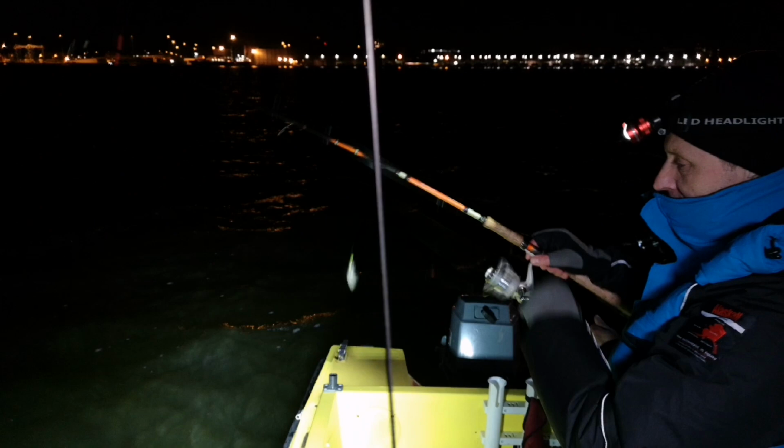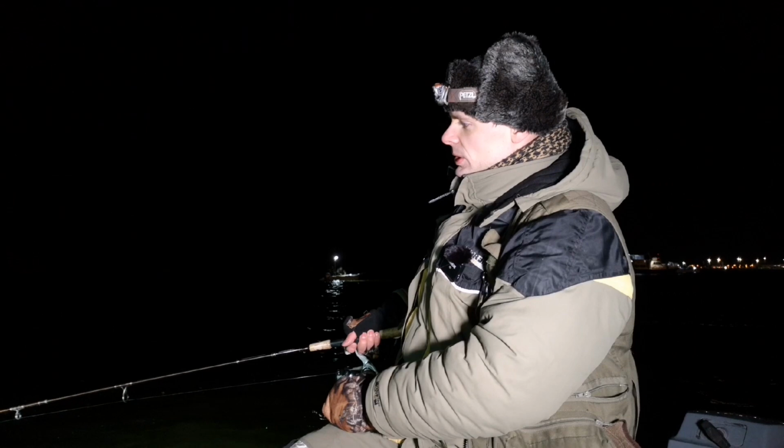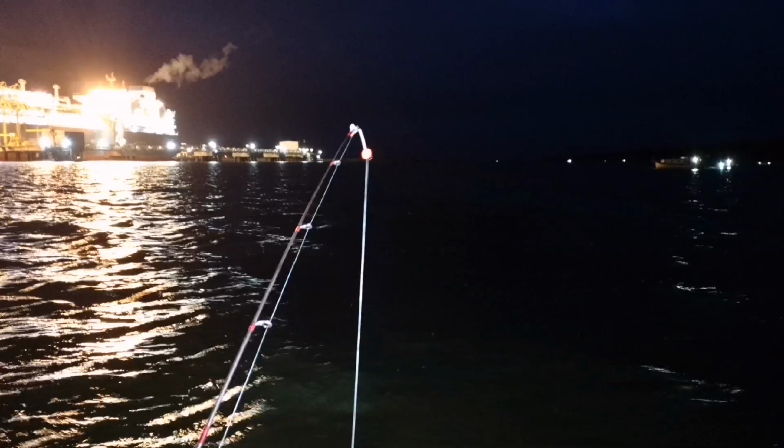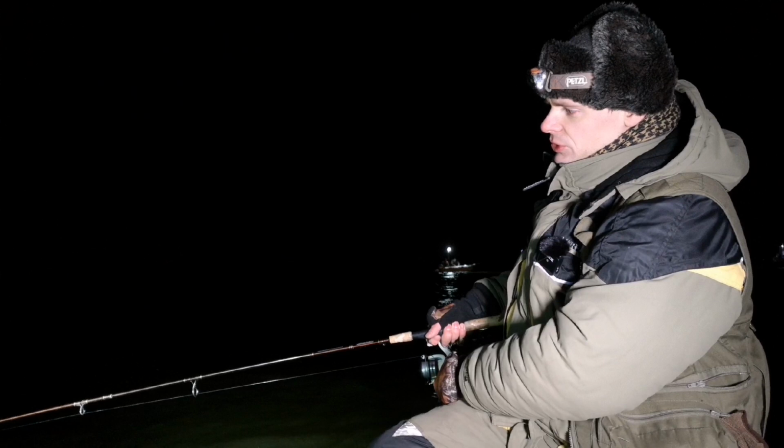So now it's 8 p.m. We came about 5 o'clock and we're planning to stay probably till about 6 in the morning. So the system is very simple. You just look at your rod tip, and when it starts shaking, you lightly strike and lift the fish up. So I'm gonna try to catch a few fish to show how it works.